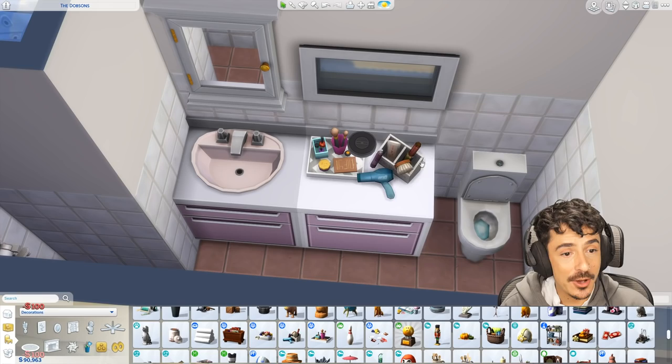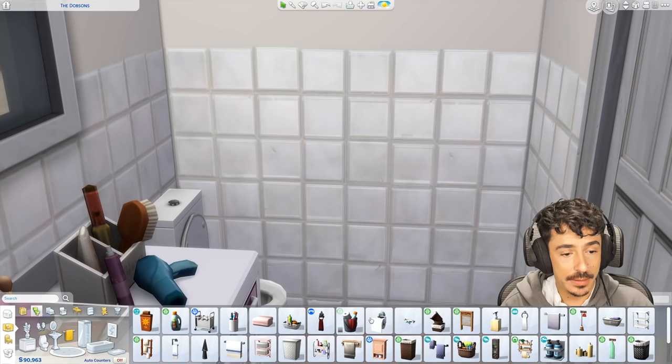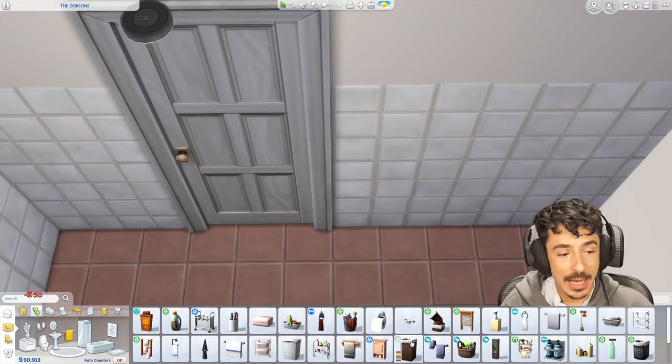Yeah, we'll do that. We'll flap that in instead. Yes, that's very Kylie. I'm for it. And then I'm going to do a little toilet roll there. Stunning. And then we're going to do a little towel. Oh, they would look cute in here. Yeah, we'll do that down there.